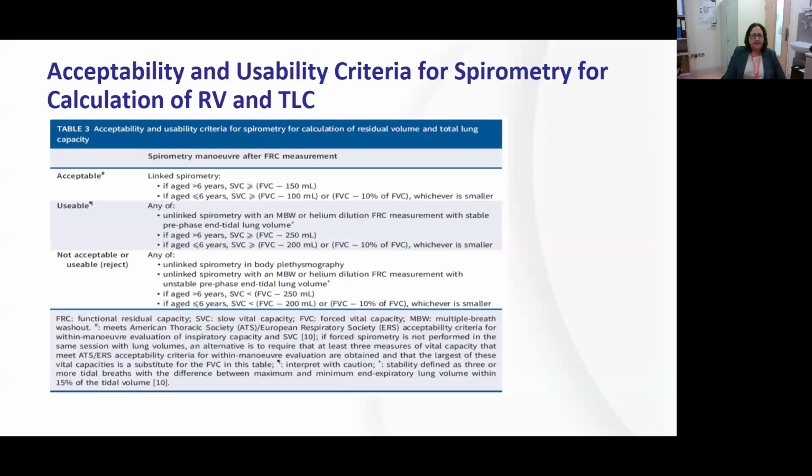We've also introduced acceptability and usability criteria for spirometry for the calculation of residual volume and TLC. So this is new, and it's broken down into 3 different categories. We have an acceptable category, a usable category, and then we have the last, which is not acceptable or usable. So it's a reject. This category would not be reported, or even considered for reporting. So for the spirometry maneuver, acceptability criteria after FRC measurements.